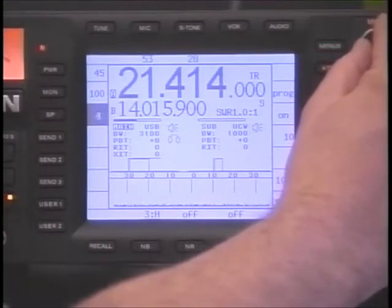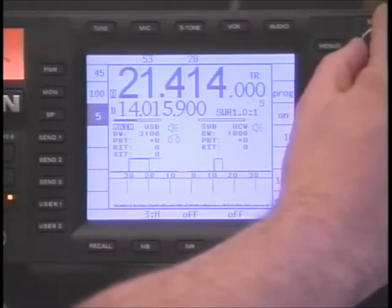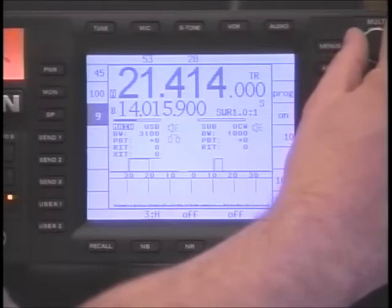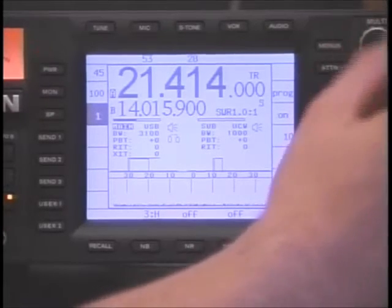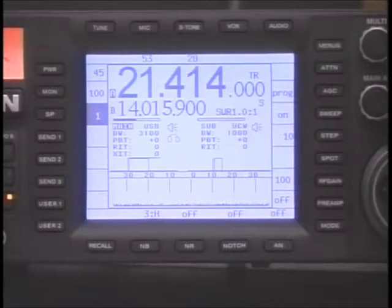You'll hear as I increase the speech processor that we're getting a little more distorted. We get up here and it's quite distorted. I guess you could call this DX mode. As we go downward, it gets a little more pleasing to the ear. And I'll leave it at about a setting of 1. So you can see with a speech processor setting of 1, mic gain about 53, a little bit of TX equalization, filter bandwidth at 3000 hertz with low frequency roll-off at about 200, that gives a pretty good sounding SSB signal for me.